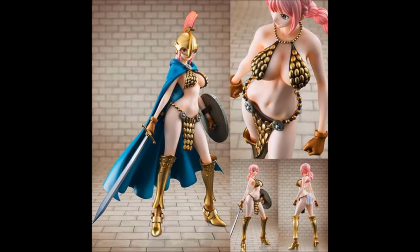But yeah, there's not too much else to say. Mostly they are doing the scale figures, and they're definitely my second favorite compared to Good Smile. And then Kotobukiya, they do scale figures. I mean, they do a lot of anime ones still, but they've really been starting to focus on the American stuff.